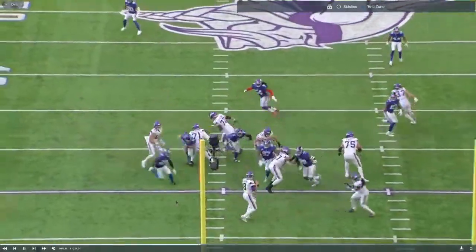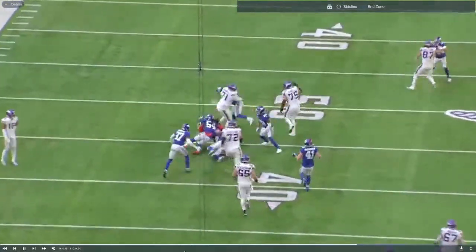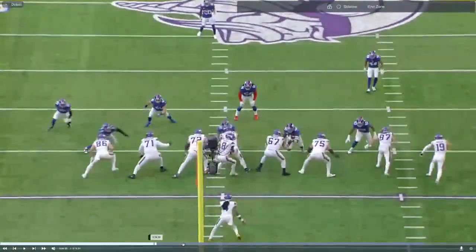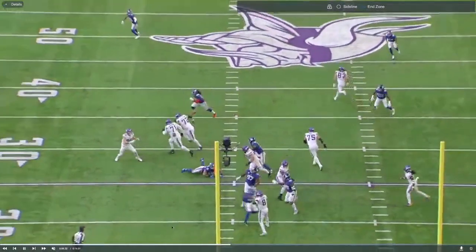I think Munt is just a funny name, man. A wide open Munt. Yeah, this ends up going for a big 16-yard gain. When you are able to call a screen to the side of a blitz and the blitzers don't get home, it's just a win for the offense.